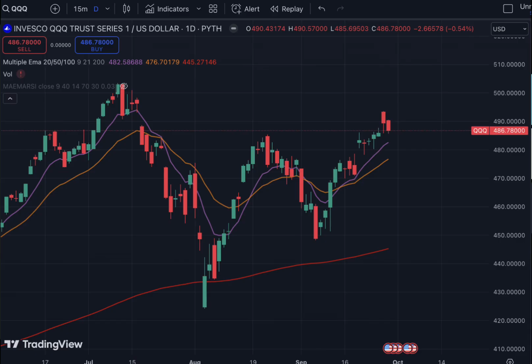So the Qs are a little bit different because we're near all-time highs. We're not actually at the all-time highs. It's about 502. The Qs also are relying on different stocks to what the S&P 500 is relying on. But same way, you look at what's occurred here. We've had 2.5 weeks of pretty much green days, right? Which has incurred pretty much a $37, $38 gain, which is pretty incredible.